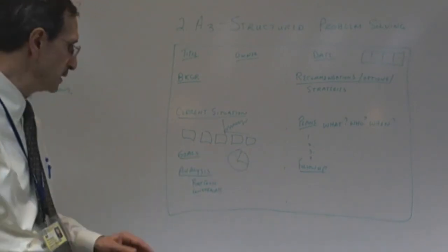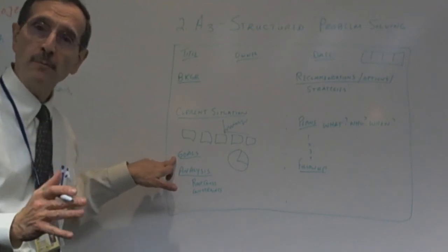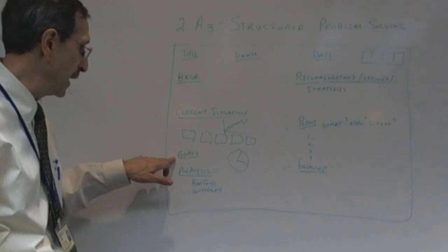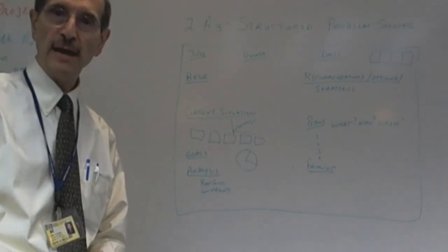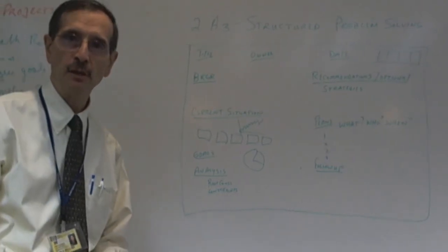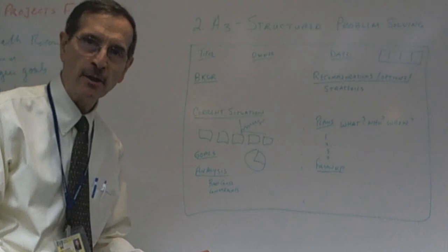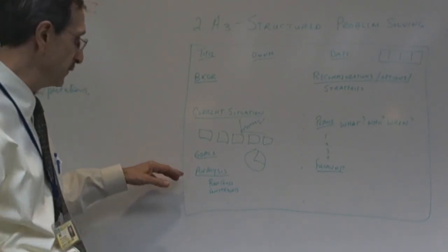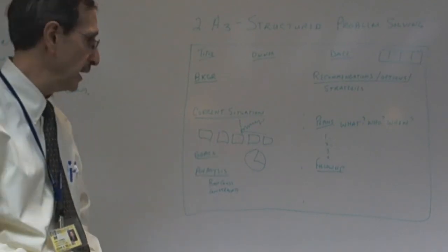The next section is goals. We want to be specific. What would we like things to look like for us to say that this problem is better? We might say a 50% reduction in the rate of defects, or shortening the time to the delivery of a particular service, decreasing the cost, decreasing the errors that occur in the patient process. Those would be specific examples. We try to be specific by what percent, to what level.